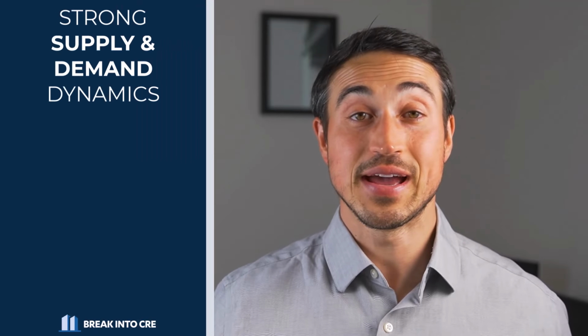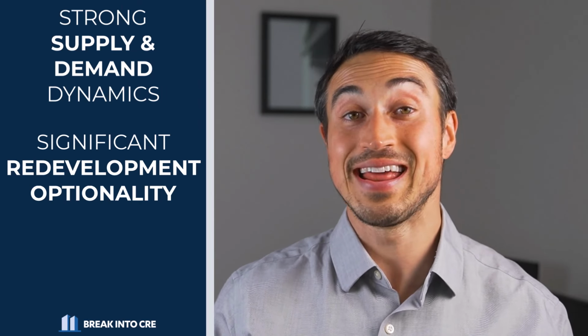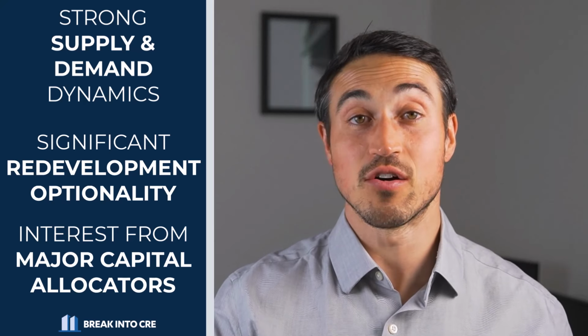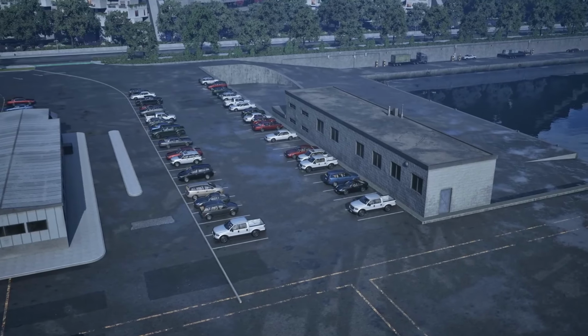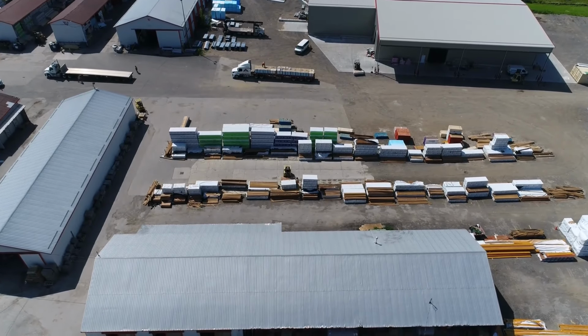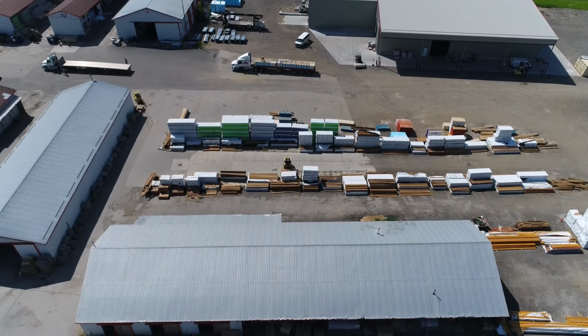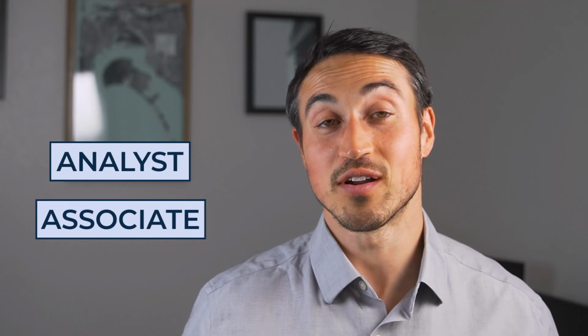With the supply and demand story that's going on right now, the optionality that these properties provide, and the interest this sector has garnered from major capital allocators, this could be a really compelling place to start your career if you're looking for a non-traditional asset class with market conditions that could end up working in your favor over the next few years. Ultimately, industrial outdoor storage is one of the most interesting product types in all of commercial real estate right now.